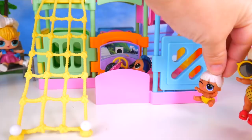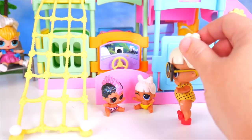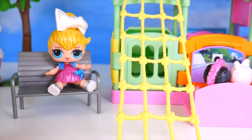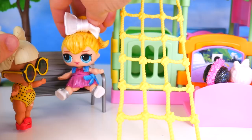Oh, hi, guys. Oh, hi, little SPF cutie. You came to play? Yeah. Okay, you two play nicely. I'm gonna go talk to JoJo. Okay. Hey, JoJo. Oh, hi, SPF cutie. You're just sitting here. Don't you want to play on the playground? I guess I was watching the little ones. I think they're playing nicely now.